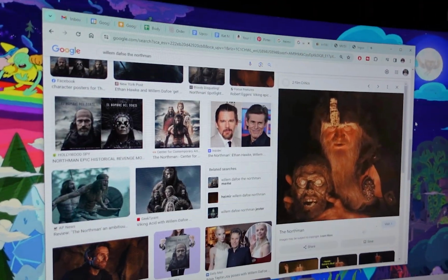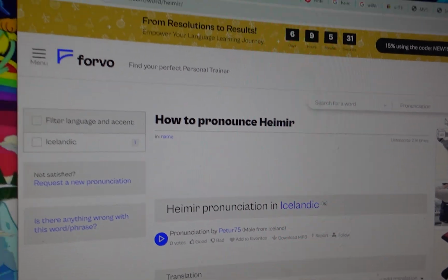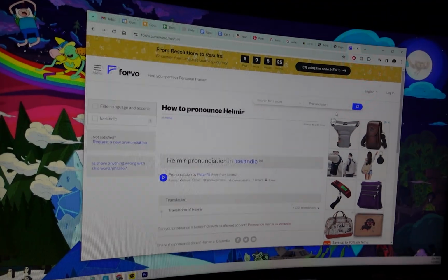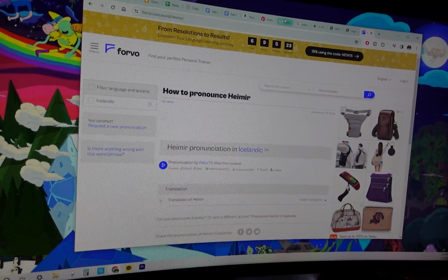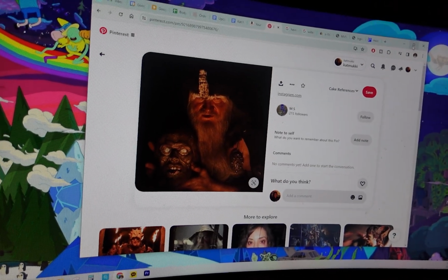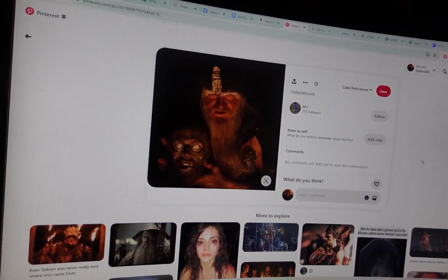Here we go. I wanted to start my sketch for my next project. I don't think I even know how to pronounce his name. Hold on. Okay, I specifically went to a website that tells you how to pronounce it in Icelandic, and it's Heimer. Sorry if I butchered that, but this is how I basically research in terms of references for the cake, or in this case, a chocolate sculpture.